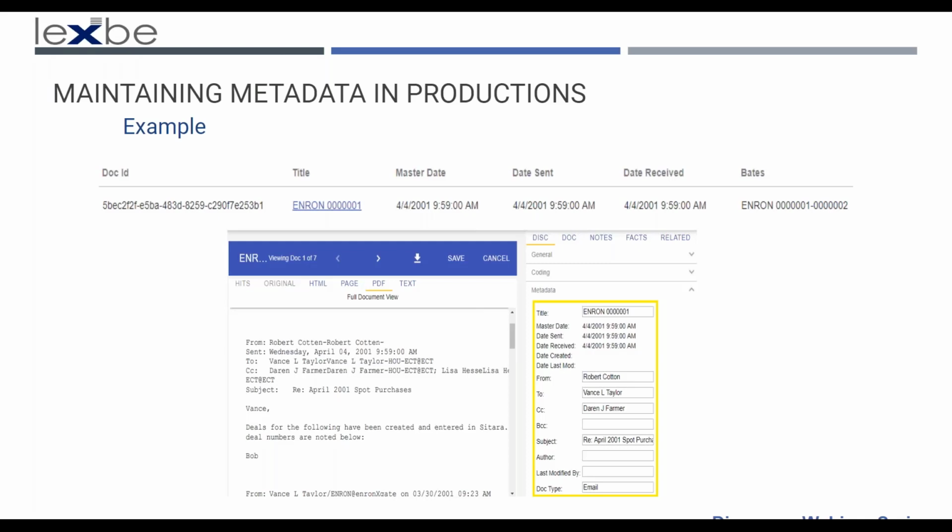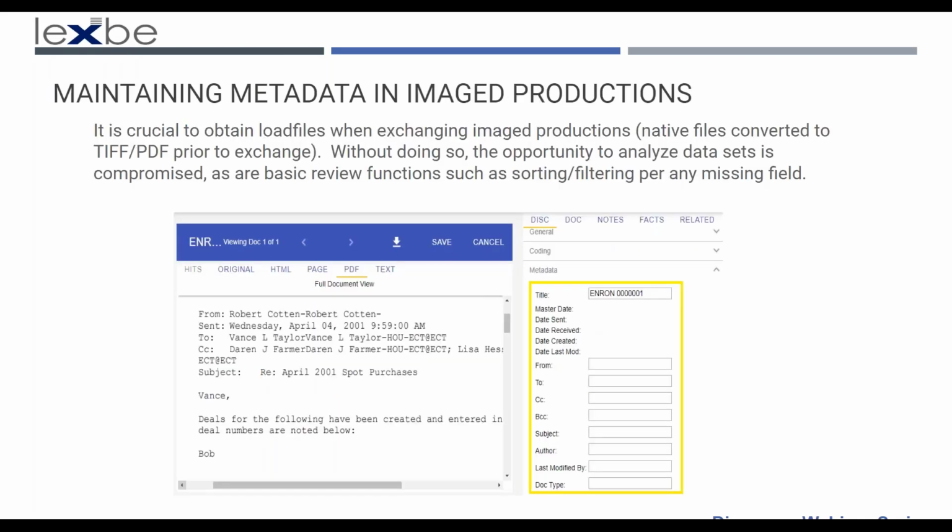Which leads me to a critical point: if you are receiving a production and that production is not native, not the actual original documents, but instead it's an imaged production where everything has been converted to TIFF, which is the most common format, and you don't get a DAT file, or you look at the DAT file and you haven't specified exactly which fields you want in it, the other side, the opposing side, might give you a DAT file, but it just has the Enron 0001 title and nothing else.